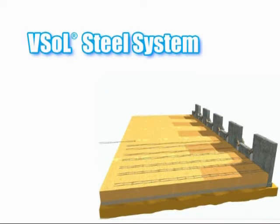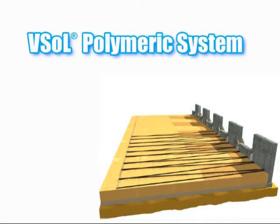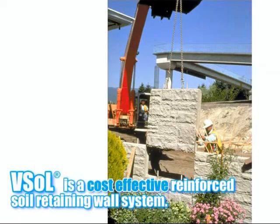The reinforcement used in the VSOL system consists of either an inextensible galvanized steel mesh or a relatively inextensible polymeric strap system. The construction of the VSOL system is relatively straightforward, using minimal labour and plant. Construction commences with the formation of the levelling pad.